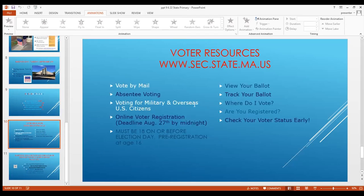I mentioned Secretary Galvin, and I say this all the time: we don't just make this stuff up. There is a law pertaining to everything that we do in the town clerk's office. Vote by mail application. On Secretary Galvin's website, you can actually apply for a mail-in ballot. You can apply for an absentee ballot. Everything is on his website. Voting for military and overseas: if you were a resident or in the military, you qualify federally to vote electronically. They're the only ones that are allowed to vote electronically.